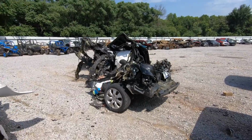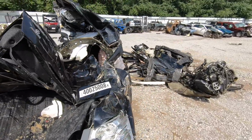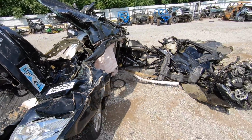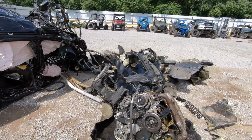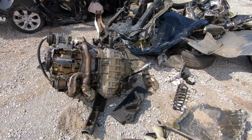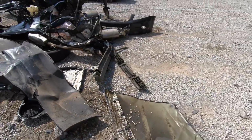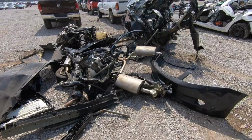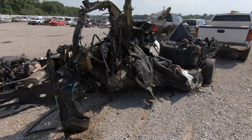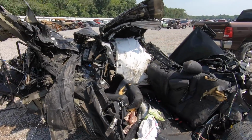Good God. Okay, I've seen some horrific cars out here at Copart, but I don't think I have ever seen one as bad as this one. Not ever. I'm telling you, my heart just sank, because I think you guys know as well as I do. I'm not even gonna say it. Yeah, I don't even have words for this one.